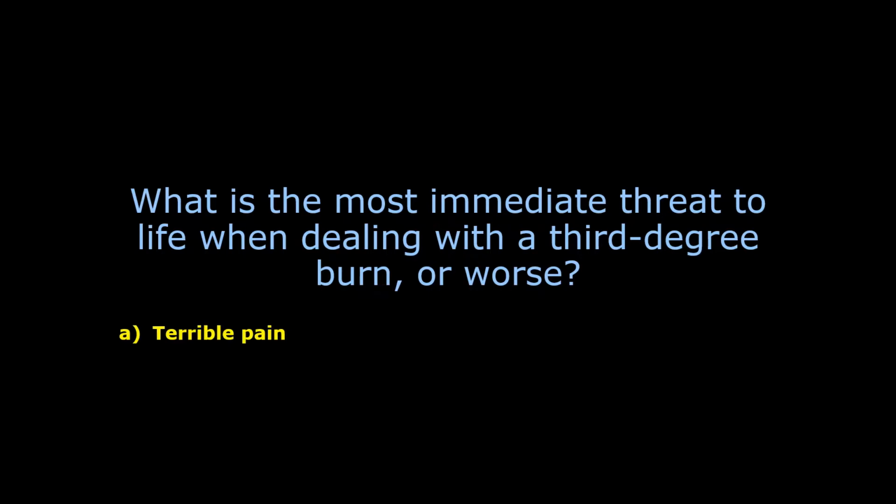Let's find it. Terrible pain? No, it's not life-threatening. Infection is probably number 2 on the list, but it's not the most immediate. Fluid loss, there it is. That's got to be the answer. And then scarring is not the most immediate threat to life for sure. So I'm going to go with C, fluid loss. And we got it.